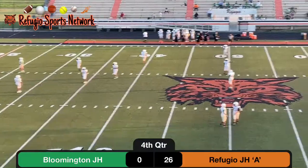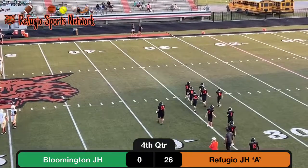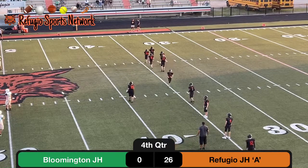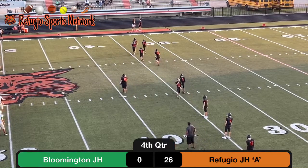Sportsman Bobcat Stadium in Refugio. Matthew Pettis with a 101-yard pick six. And Mr. Pettis, yes, he's still down on the turf over there.